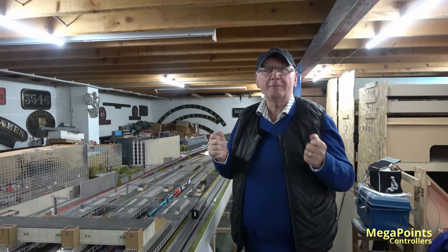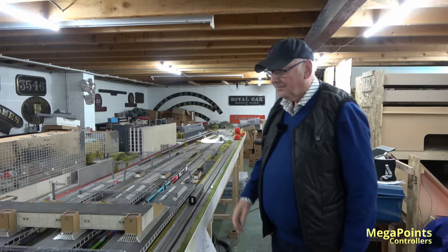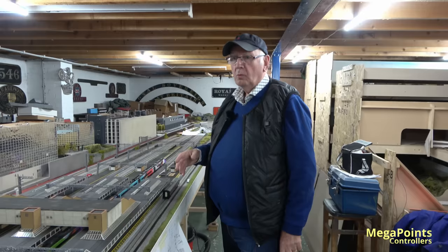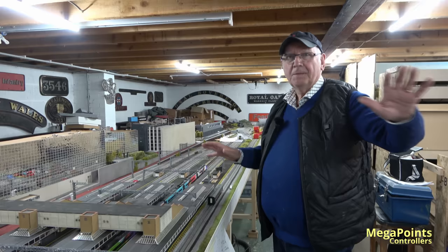Well, I have to keep pinching myself because this isn't an installation of a model railway. This is a one-off and it's mobile on top of all of that. Yes. I mean, come on, it's just ridiculous. This is beyond. Today is day 27. So what you see here, plus the three boards that you can't see, that's 27 days work.